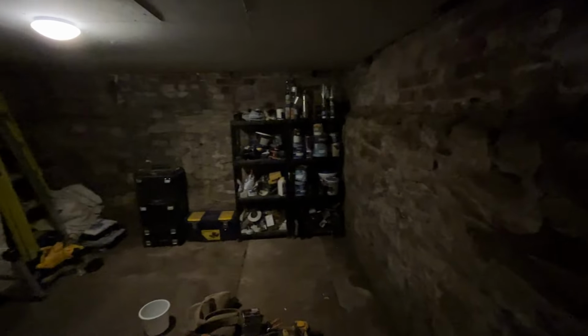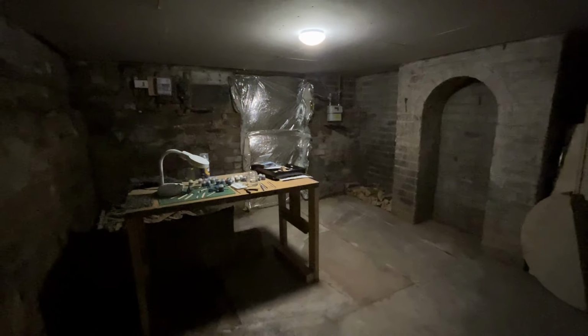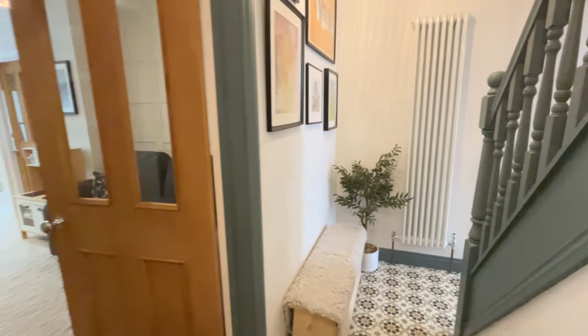You've got access into a double cellar, which offers further potential for additional space. You can see currently utilized as a workshop office area, but loads of space in here. Ideal storage, especially as the loft has been converted, which I'll show you, into additional space.